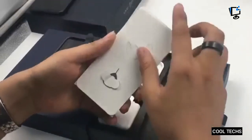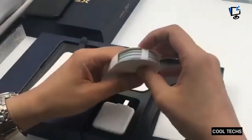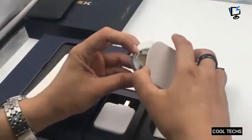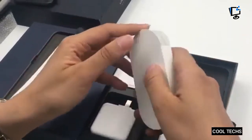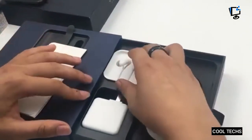We can see the phone book. Actually, we got the SIM ejector tool on it. And we got the USB cable, which is nicely packed. And also we got the earphones. And also the charger adapter.